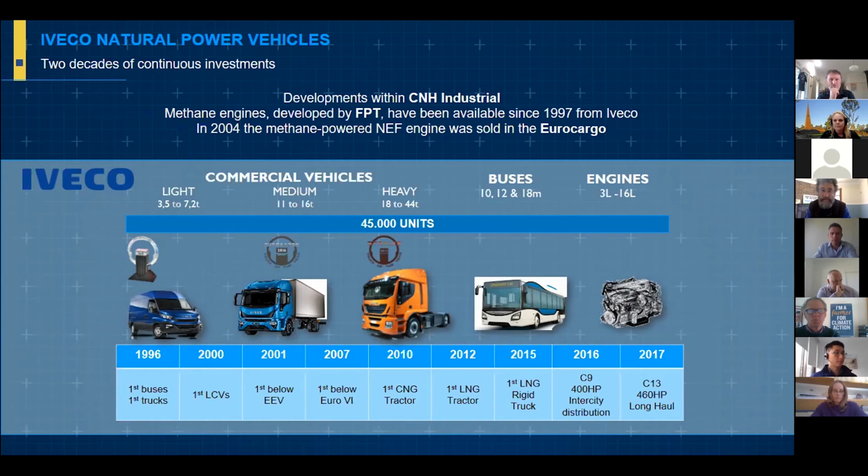Hopefully that helped. So this slide, basically we look at IVECO. IVECO, our sister company, has produced 45,000 trucks running on natural gas. So natural gas is certainly not new in our company, but it is new to the ag segment to a point. It has been around since 1996. So whilst it seems a bit weird talking about going beyond diesel and a futuristic fuel when it's been around for that long, in Europe it's widely accepted.